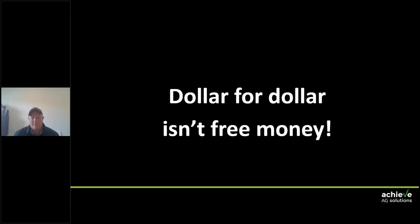So if you go and buy a piece of equipment like a handler and it costs you $35,000, you've got to find a big swag of that $35,000. And there is the very real potential that you could have achieved all of that same gain out of the individual animal management out of simply buying a stick reader. And a stick reader might cost you $3,000, for instance, of which you're getting 50% of that paid for by the government. It means it's only actually cost you $1,500. So dollar for dollar isn't free.